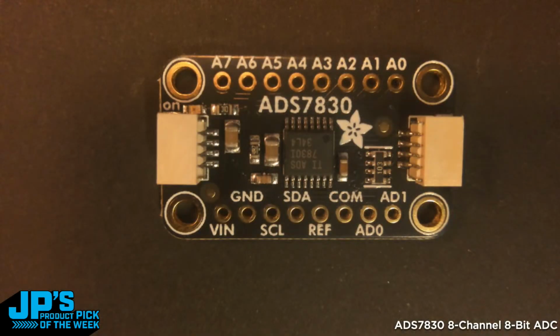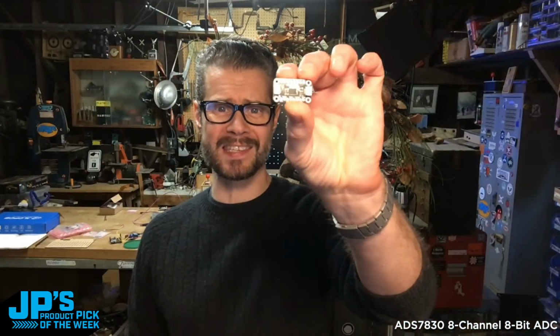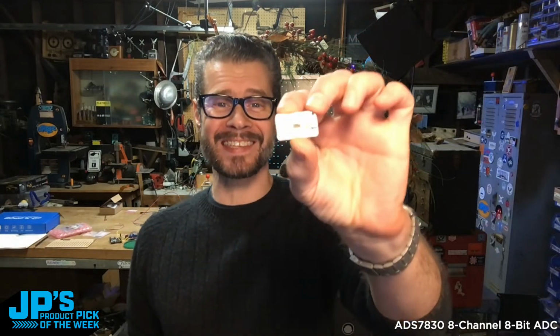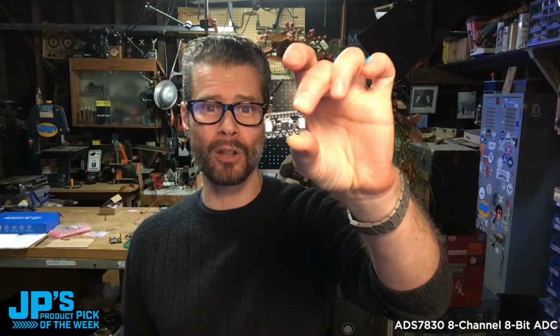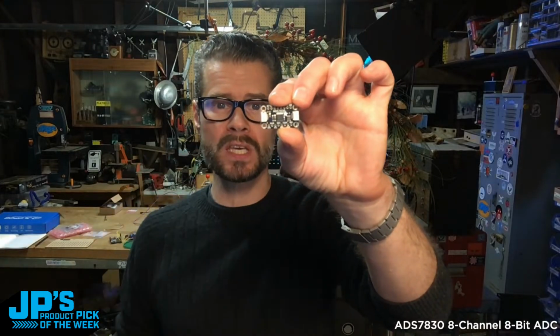That's right indeed. So look, here it is. This right here, that's the product pick of the week this week. Whoa, it is the ADS7830. Let me say that again. It is the ADS7830 8-channel 8-bit ADC. It's an analog to digital converter. It runs over I2C using the Stemma QT port.